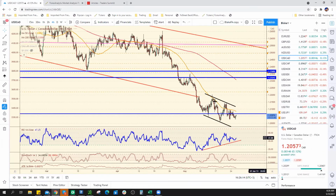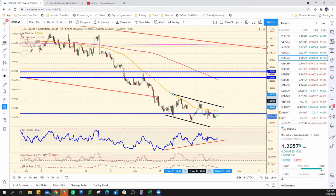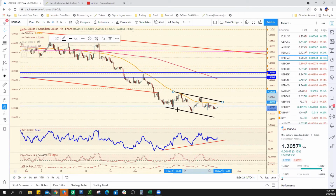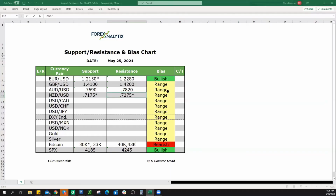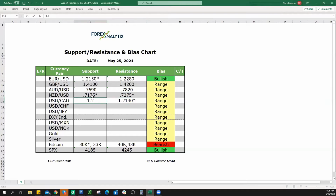Dollar Canadian. 121.50. Actually, we'll probably write that down at 121.40. That's important. 120 is support. It's important. And we're bearish while we're below the 121.40, but really below 122. I should actually write this down too.